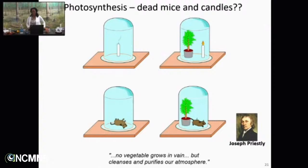Can anyone? The guy says the plants make oxygen. The plants make oxygen, exactly. So the plants are making oxygen, which the candle and the mouse can use to continue to burn or to survive. And this was discovered in the mid-1770s by a guy named Joseph Priestley and many other people who were really interested in different types of gases that were present in the atmosphere.